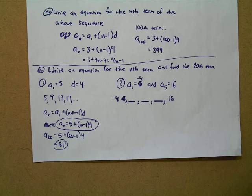Write the equation for it and try to solve for the 20th term. No, you can figure it out without having to do it again. You don't have to write it out. I just do it to help me get my bearings, and for others to get their bearings too.